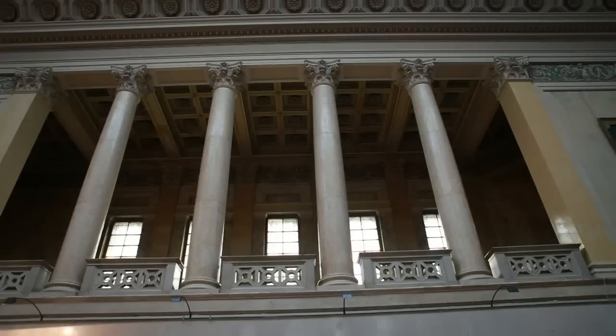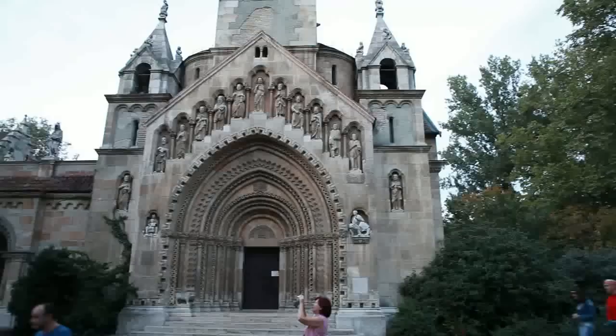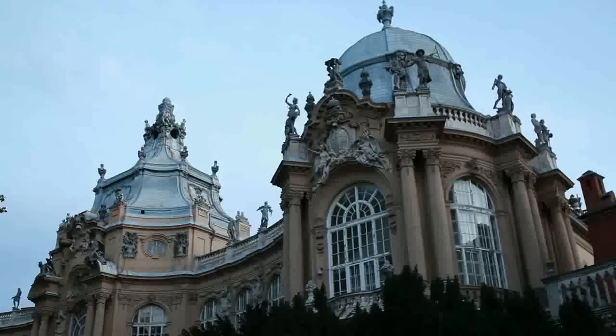Vajdahunyad Castle was also built in 1896 for the Millennium celebrations. Because of a tight deadline and costs of the building, to save money, it was made mainly of wood. Because of its popularity, later the wood was replaced with more durable materials.